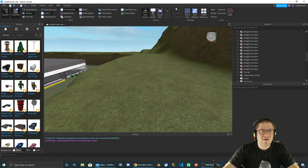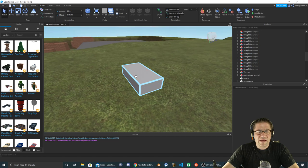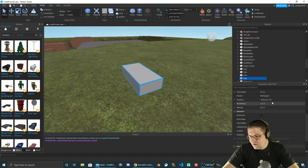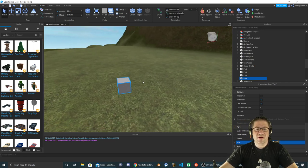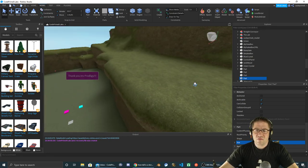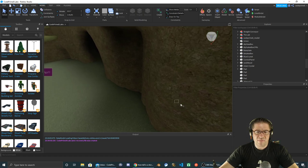If I go over to models, we'll put a part in. This is just me talking out loud: a 1x1x1 part would be about a foot by foot by foot, I think. Let's go to size. Like that. So about a foot by foot by foot, in comparison to an avatar, I would think. Let's put this right down here. Wait, where did it go? Come here, you. I didn't say stop there. Where are you going?